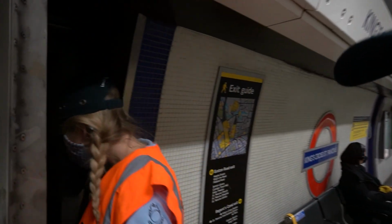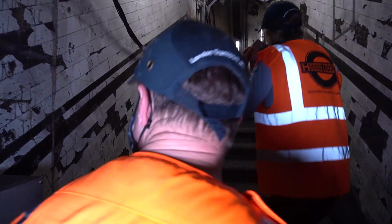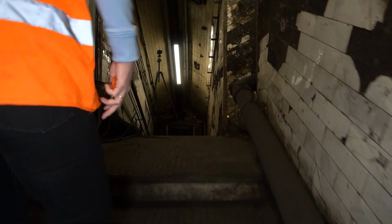1907. So cast your minds back as we go through, because I've not seen this before either. This is the way we do this. Oh my God, look at the stairs, look at the tiles. I know. So signature City and South London stuff, isn't it? Yep. The glass tiles, white and black banding.